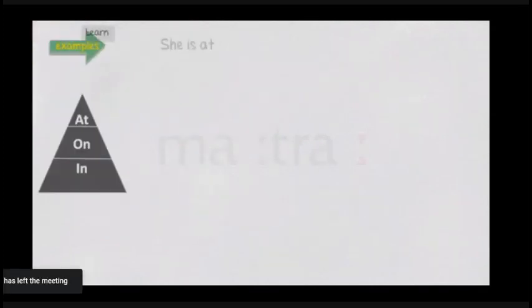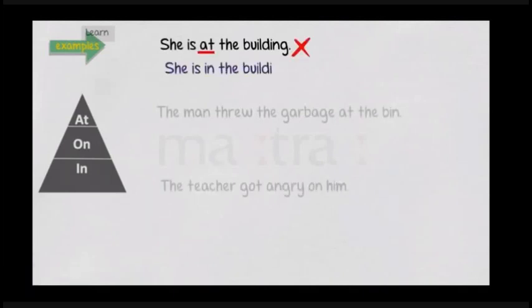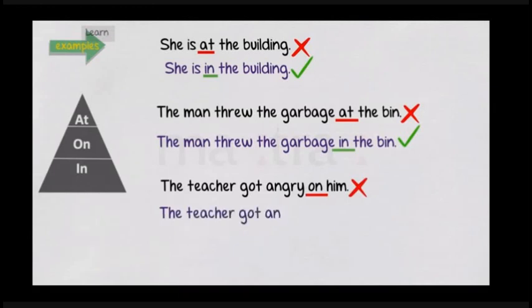Pay attention to each of these examples. She is at the building. She is in the building. The man threw the garbage at the bin. The man threw the garbage in the bin. The teacher got angry on him. The teacher got angry with him.